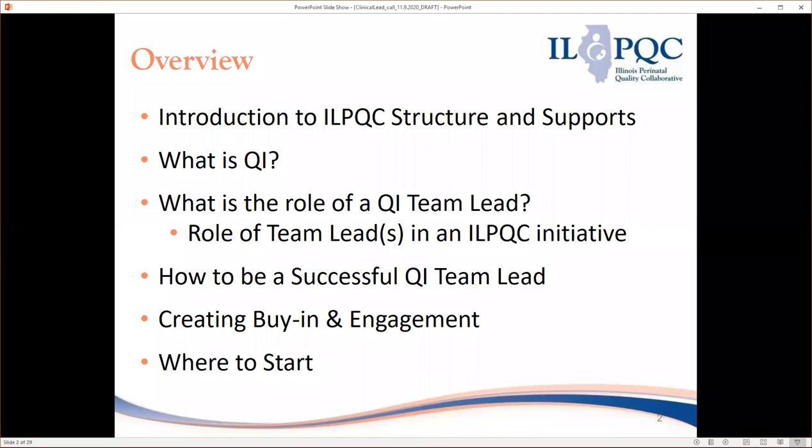And then we'll discuss what your role is as a QI team lead, or maybe a provider champion or nurse champion. What does that really look like in an ILPQC initiative? We'll then talk about how to be a successful QI team lead. What are some of those key elements and strategies that we encourage for every team lead to do? We're going to talk a little bit about creating buy-in and engagement, and then we'll begin where to start. And if we have time, we might be able to do some prioritization matrix.